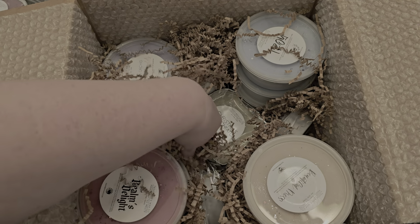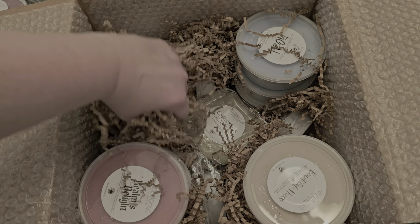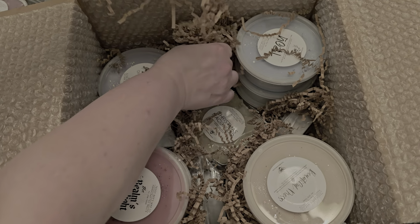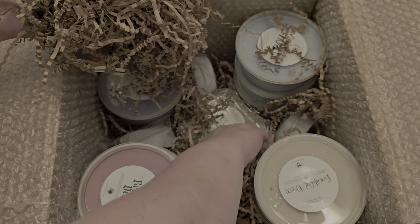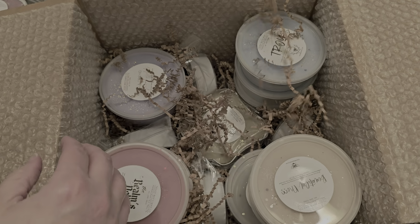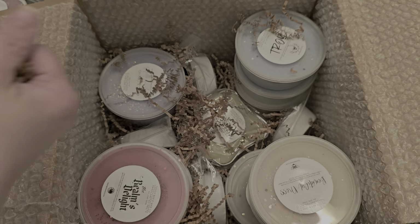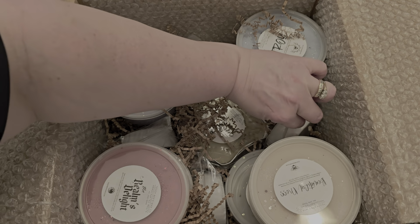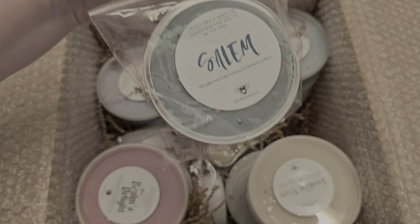You can see I'm keeping all these tubs for last, pretty much, trying to pull out all the soufflés first. I do see two more. We have Salem.